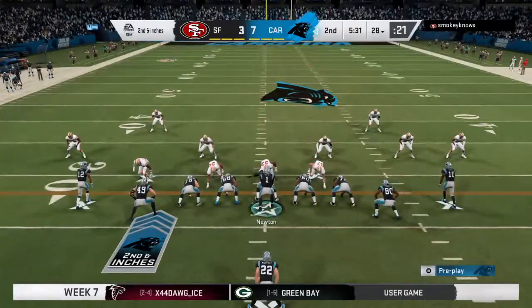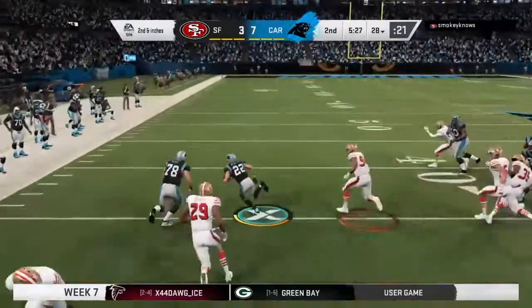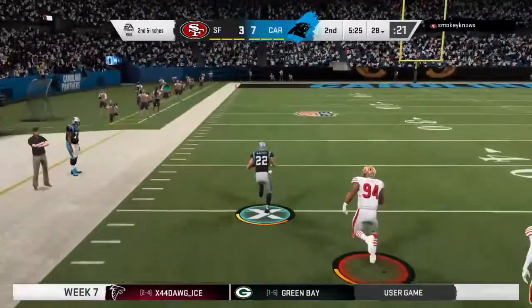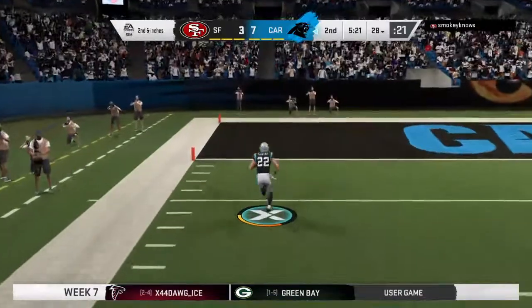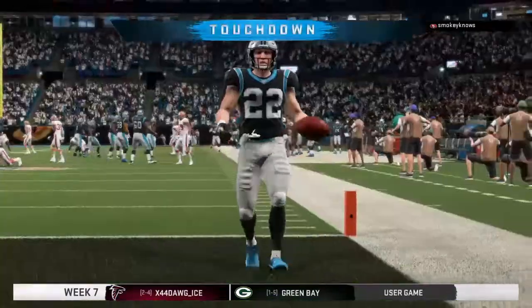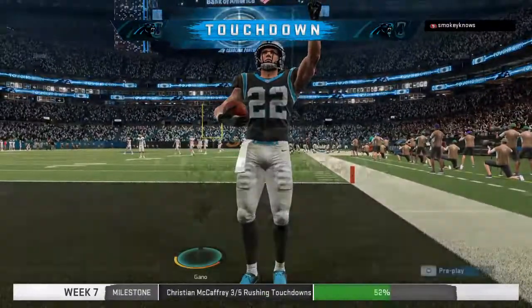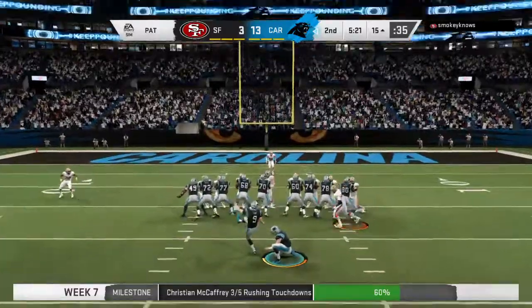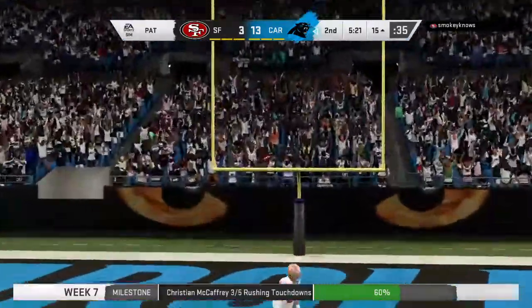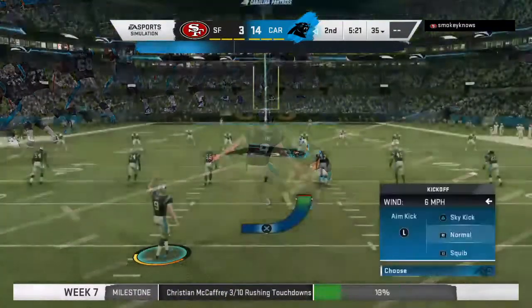Got to come out now and put together some nice plays. On second down, McCaffrey. Space to maneuver at the 40. The 40. 30. 10. Touchdown, Carolina. Christian McCaffrey, his 6th touchdown of the season. And the Panthers strike quickly here for 6 points. Extra point try good by Gano. And that pushes the lead up to 11.